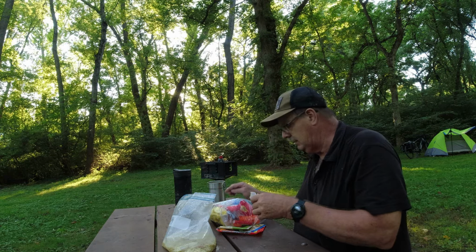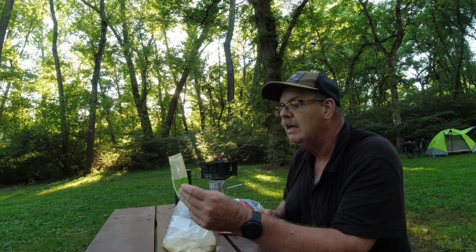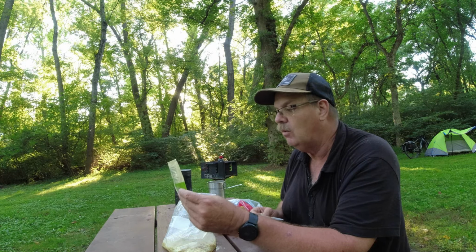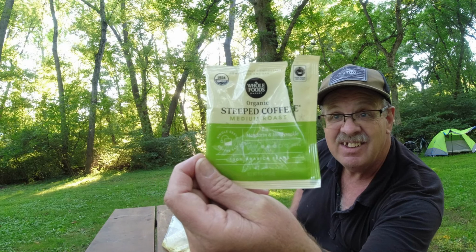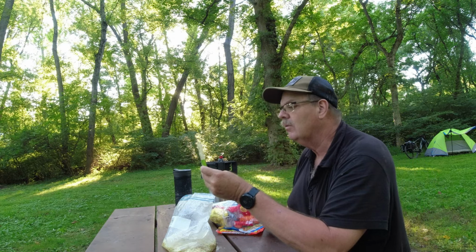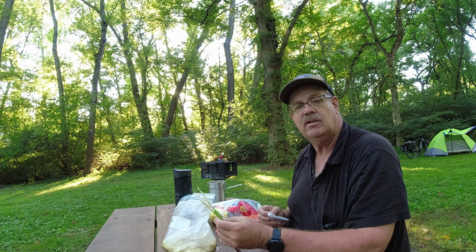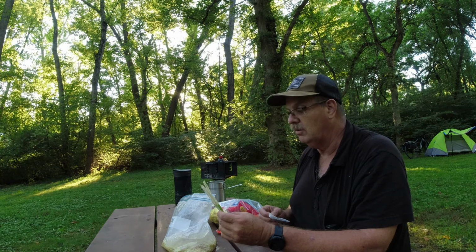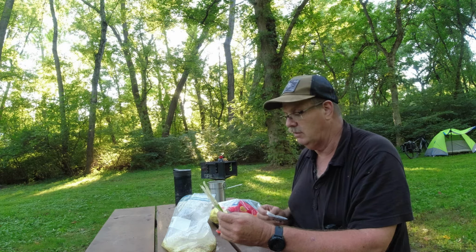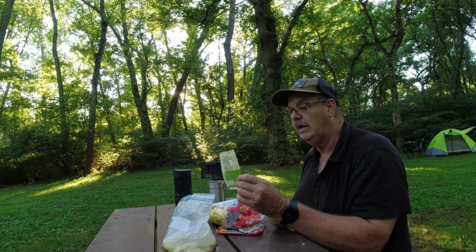And that smells good. That's some good organic coffee. Mandarin and honeysuckle. Don't ask me where you get it, because I got it at an Amish store down the road, to tell you the truth. So it says Whole Foods on it, so probably a Whole Foods. Anyway, it's really good, and I think it's all natural too.